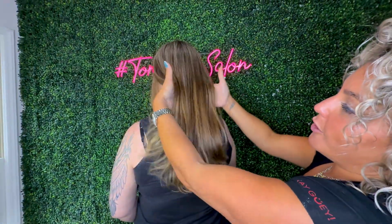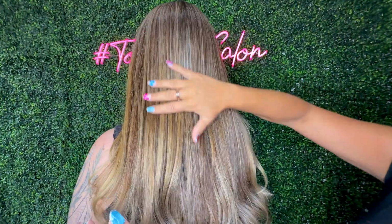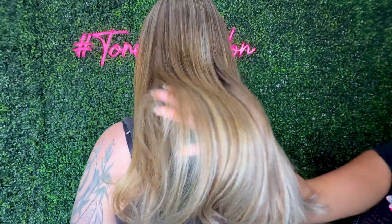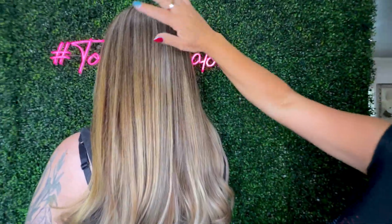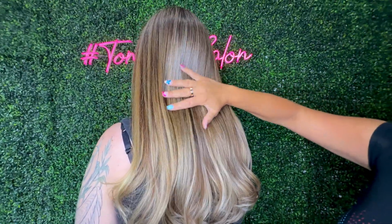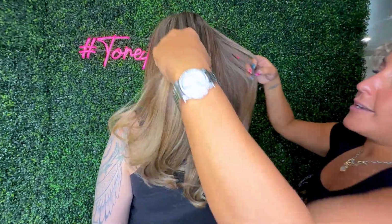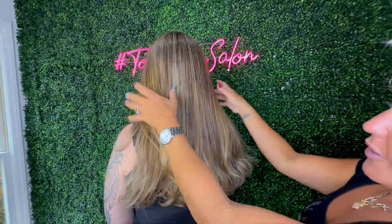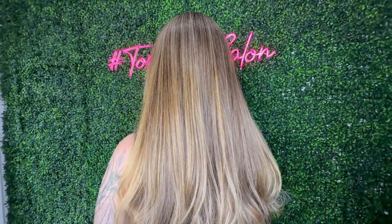All right, we got rid of that huge line that was there as best as we could. Obviously, there's still going to be a little warmth. But her hair is so smooth, no breakage. And again, you have to do those color removers, and then perfectly placed highlights. Yes, ma'am.